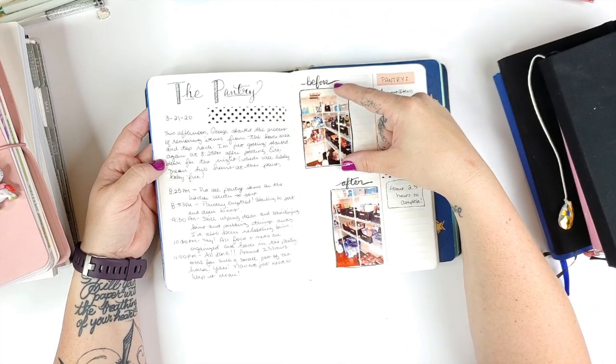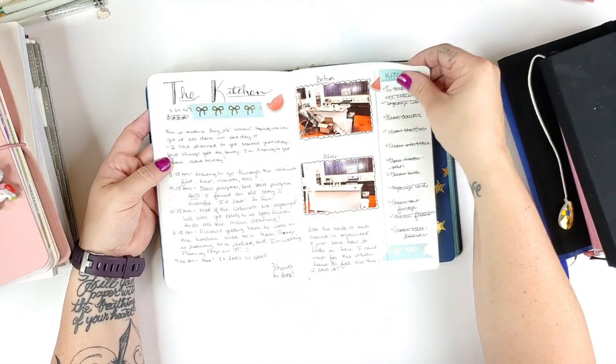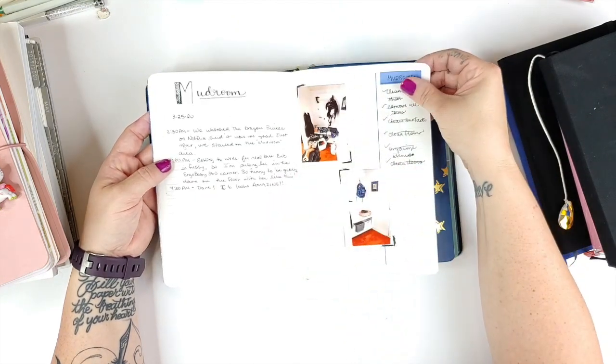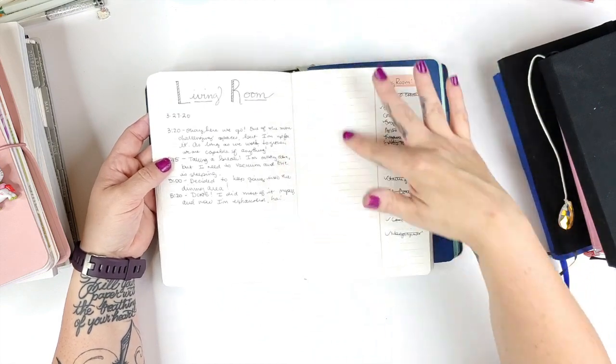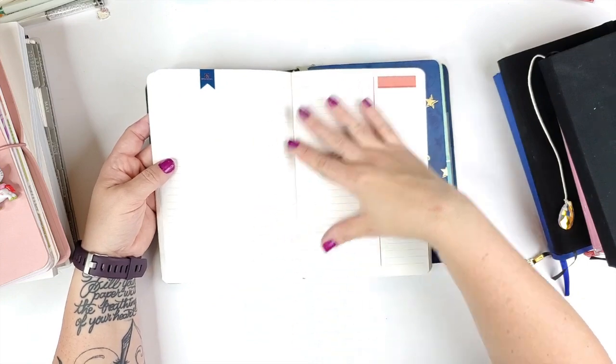And so I've been using my Polaroid Zip to document that process. So I'm going to continue. In the month of April, I didn't really get as much done. We did a lot in the month of March, and I need to add the pictures for the living room. We did the dining room and the coffee bar, so I need to add that.